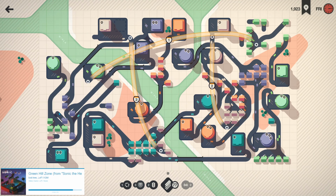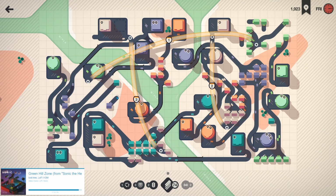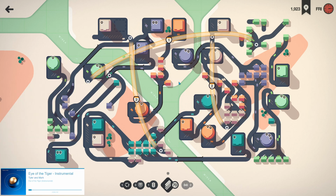If I do that, then I can run these purples here. Okay. So now I have one, two, three purples going to this business. And one, two, with a traffic light. Three purples going up here.